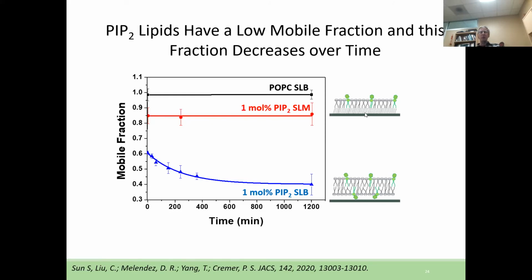So these particular monolayers are not nearly as nice as the bilayers. Even if I had shown you POPC with a little bit of Texas red in it, it's no longer 100% mobile or 99% mobile. It would be down here too. These lipid monolayers are not as high quality, simply usually because the alkyl chains, which are on surface silanols, are usually a bit more disordered on the surface, but they're still pretty good, 85%, and this doesn't change.